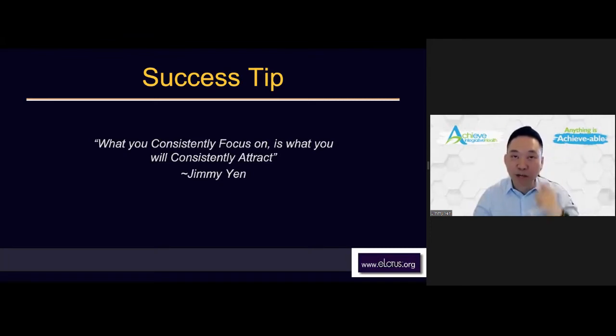Communication starts up here. You don't communicate first. You think about what you're going to communicate first, then you communicate it out. So the first step actually is what you think. So if you don't change how you think, then what comes out of your mouth is just negativity. And who wants to be around someone that's just negative all the time, right? People are attracted to positivity, positive things.